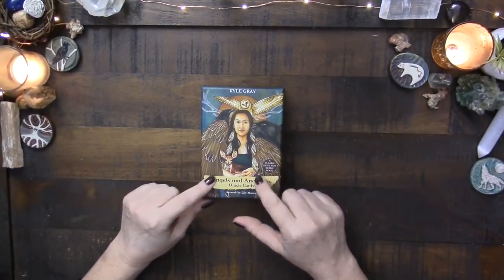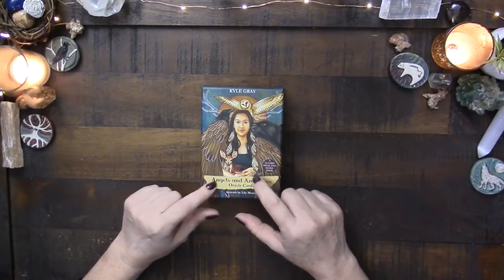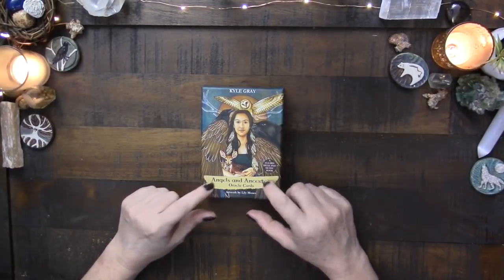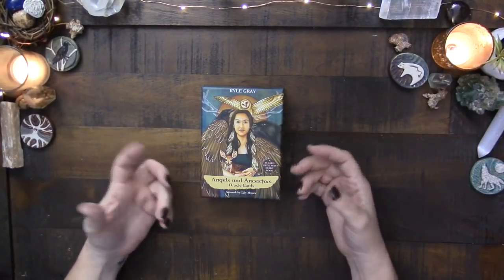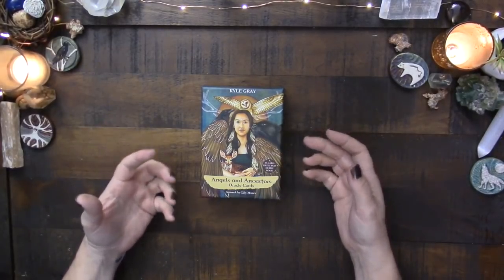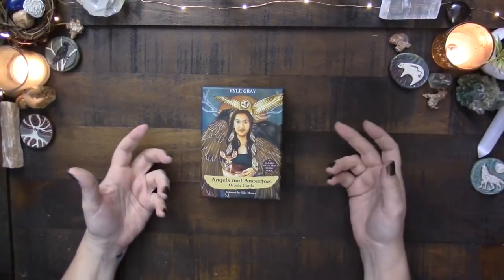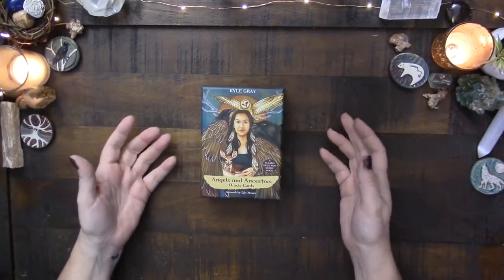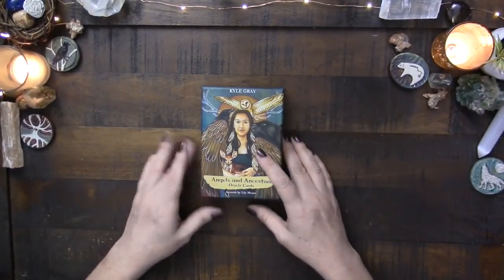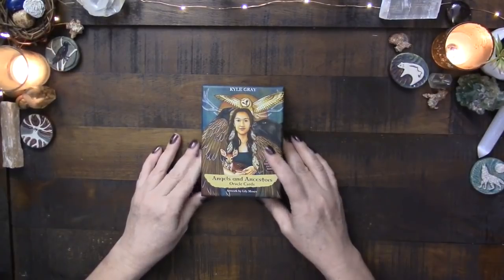One of the things that is nice about this particular deck is Hay House has an app for the Angels and Ancestors. And I think you get like a 7-day free trial, so you don't even have to pay anything. And you can look at all of the cards. Now, it's not exactly the same as experiencing them in person, but you certainly get to see every single image. And so I had already done that, and I went ahead and purchased this.